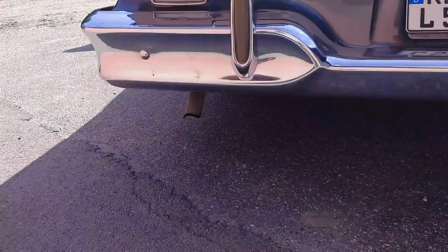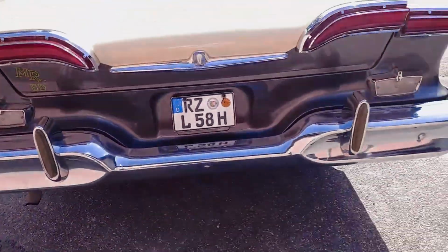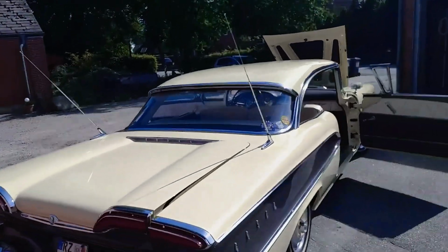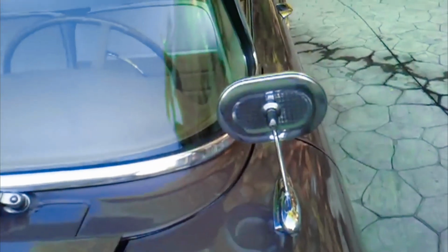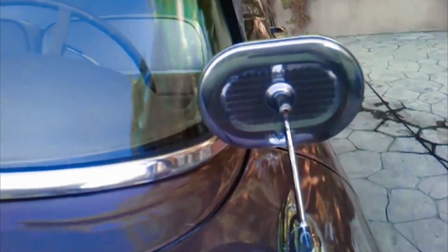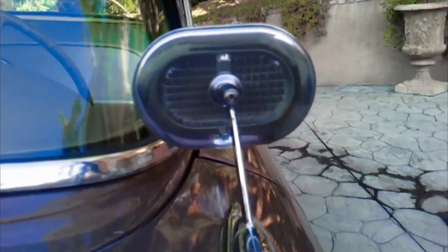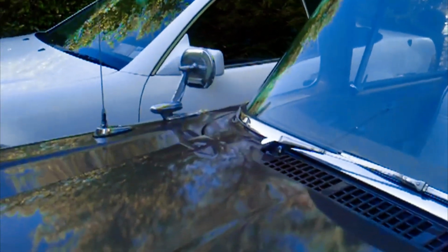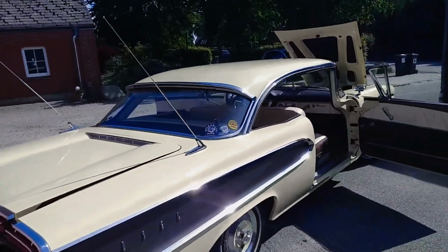For its high price, buyers expected a refined and reliable experience, which the Citation failed to deliver. The Teletouch transmission was a prime example of Edsel's overreach. While innovative, it wasn't thoroughly tested before production, leading to frequent breakdowns. This unreliability not only frustrated owners, but also damaged the brand's reputation.